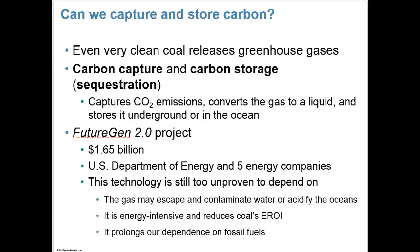Currently, the U.S. Department of Energy is teaming up with 5 energy companies to build a prototype of a near-zero emissions coal-fired power plant. The $1.65 billion FutureGen 2.0 project aims to design, construct, and operate a power plant that burns coal, produces electricity, captures 90% of its carbon dioxide emissions, and sequesters the CO2 underground. The project, located in Illinois, plans to pump carbon dioxide more than 3/4 of a mile underground beneath layers of impermeable rock. If this showcase project proceeds, it could be a model for a new generation of power plants.